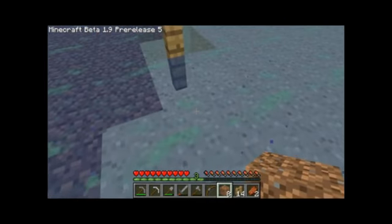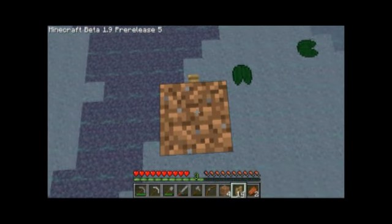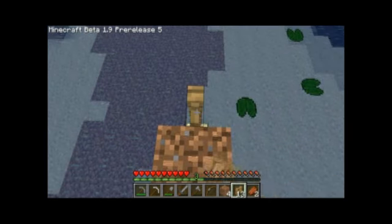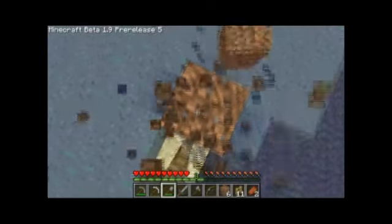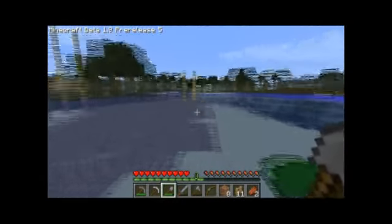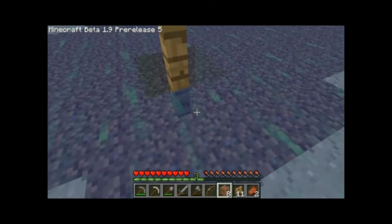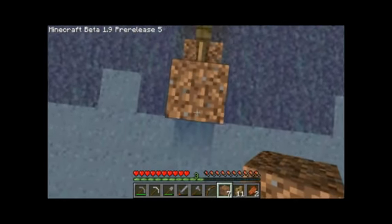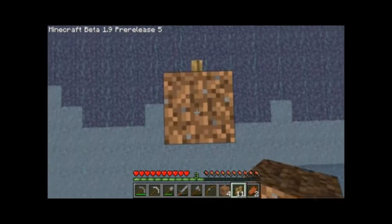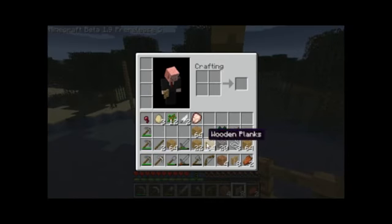Alright. So, let's get to the top of here. 1, 2, 3. Done. Alright, last one. Then I can start building the base of the structure. Alright. 1, 2, 3. Awesome. Now, let's start building the base.